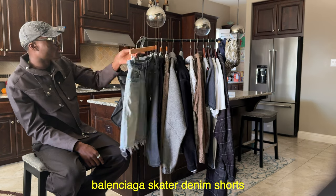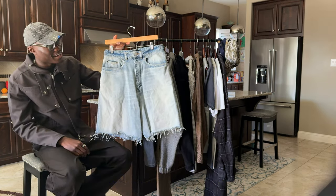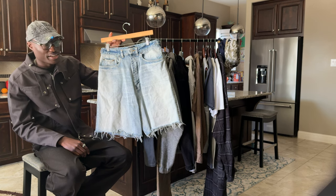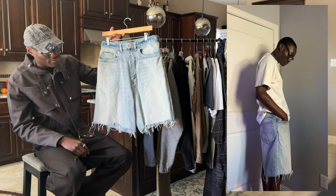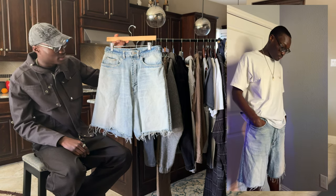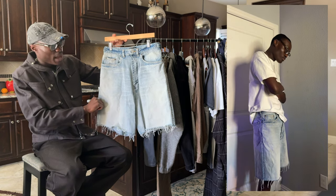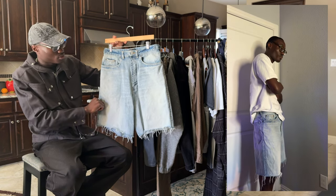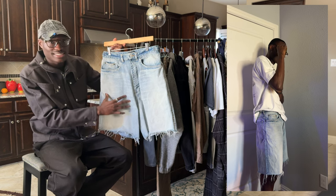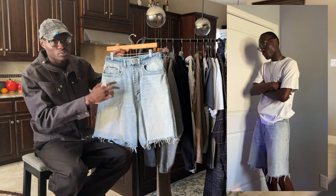Okay, so moving on to the next piece, these Balenciaga skater shorts. I actually really love the way these fit. Even though they have like a 5-inch inseam, these fit so nicely. I love the details on these, you know, this destroyed hem, the baggy flared fit of the shorts too. The wash is beautiful. Like, this is the dictionary definition of a beautiful light wash.